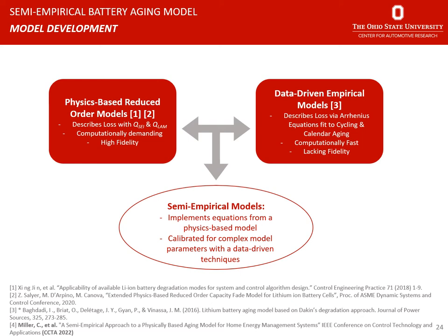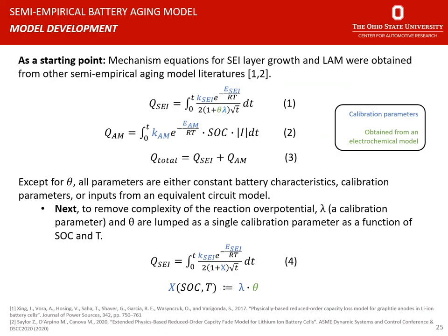This type of model is great for our application because we need a computationally efficient model. But because there is not much available data for the low C-rate application of residential energy storage, we need to have an increased confidence in the extrapolation. We begin with two primary equations that describe the capacity fade due to SEI layer growth and loss of active material, which have been used in many other works.